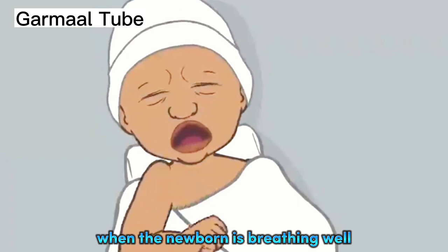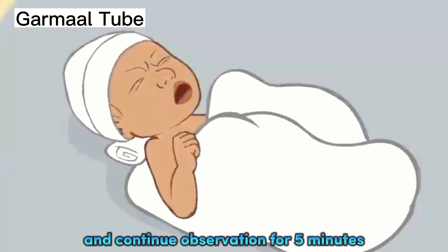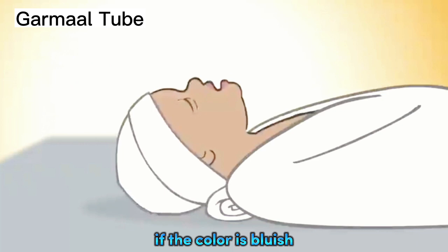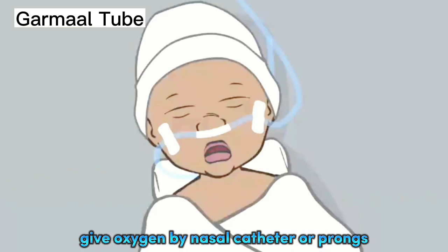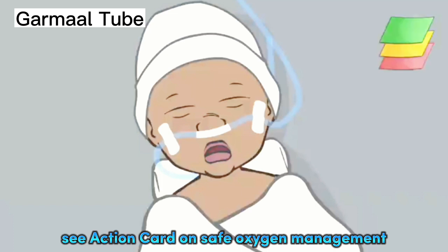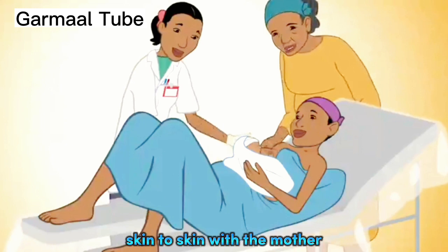When the newborn is breathing well and has a heart rate above 100 beats per minute, you stop ventilation and continue observation for 5 minutes. If the color is bluish, or the newborn is having difficulty breathing with indrawings or grunting, give oxygen by nasal catheter or prongs if available. See action card on safe oxygen management. If the breathing is normal, you can position the newborn skin to skin with the mother.